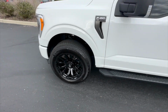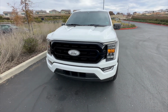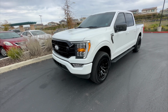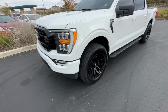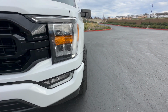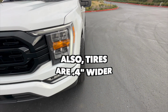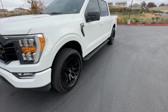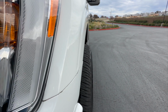Also, not only did I do the wheels and tires, I actually also got a gloss black grille that I swapped out. So now we got the gloss black grille. I really wish that the light was better today. We got the gloss black grille, the gloss wheels, kind of give you an idea. So again, these are 20x9, so a 1/2 inch wider wheel with a +1 offset, where stock is +44. A little bit of poke, nothing crazy. Absolutely no rubbing or scrubbing.